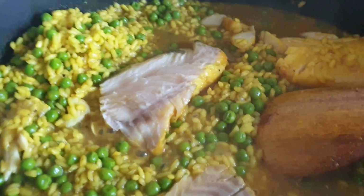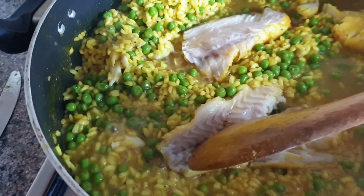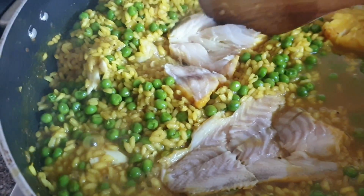I've managed to scrape off the skin quite easily. It's come off quite easy. Give that to the dogs for later. They do like a bit of fish skin, I must admit. And then once it's cooked, you can kind of break it up and stir it in.